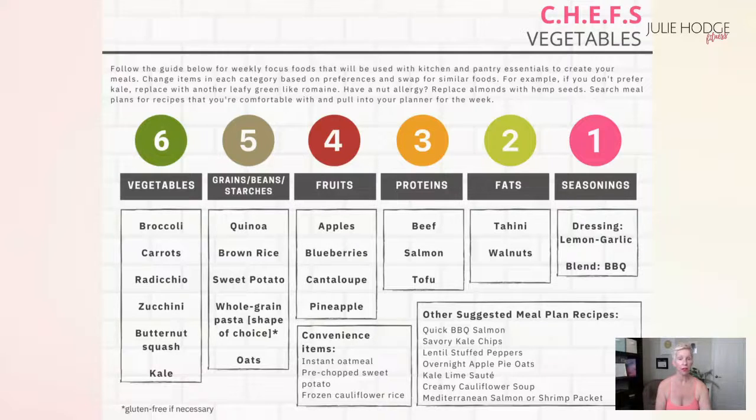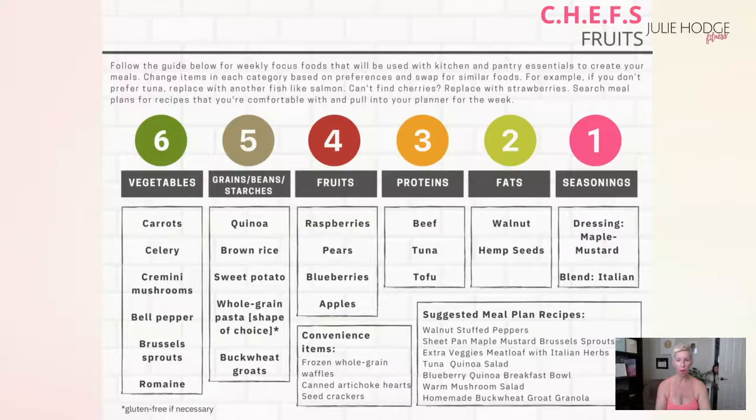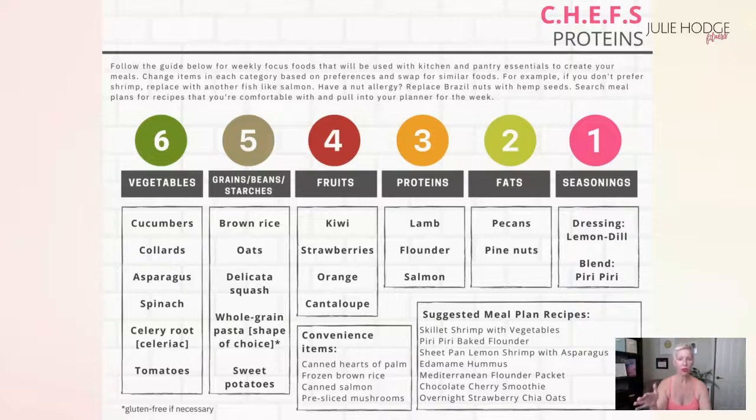All right. Here's another example. So we've got different seasonings, different dressings, different fats and proteins, different suggested meal plan recipes. This is a great template to start learning what it looks like in terms of what you need to create meals all week long. Let's talk about the grains and beans here again. Look at this. Okay, grains, beans, starches, fruits, proteins, fat, seasonings. So every week you could do this and swap things out. The possibilities are endless. Okay, so if you're already like, oh, I could use this, great, reach out. I can let you see these and you can play around and create your own.